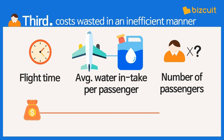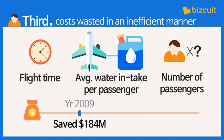As a result of cutting bad costs based on these 3 criteria, Asiana was able to save $184 million in 2009 and $400 million in 2013.